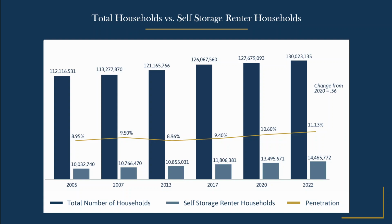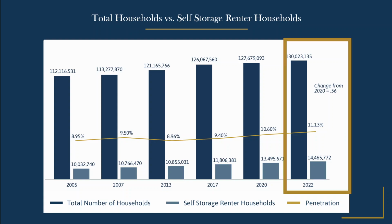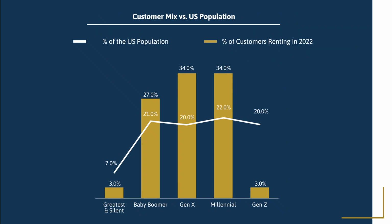And I love to point this one out. People think, oh, self-storage, people aren't using it as much or whatever. But actually, self-storage utilization per household has increased over the past decade or so, up to 11.113% utilization per household in the United States. So this is a pretty telling demographic as we get into the space.